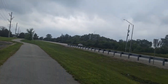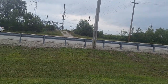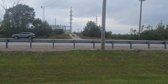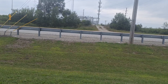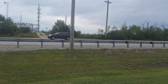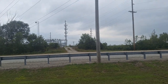Triple train meet. What an awesome triple train meet that was on Thursday, August 15, 2024, by Flesner Avenue, West Borman Drive, US Route 45 in Rantoul, Illinois. Three trains at once. Wow.